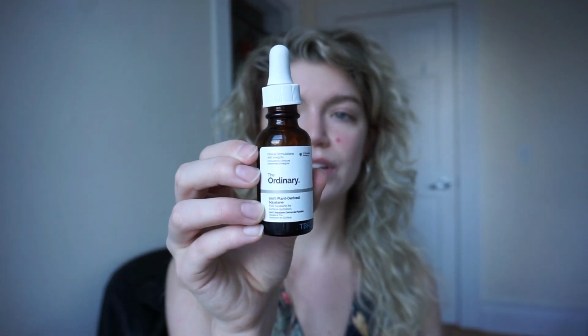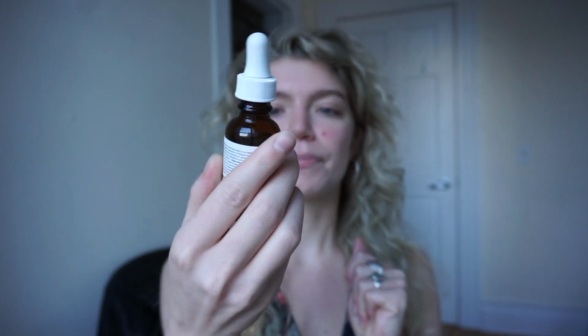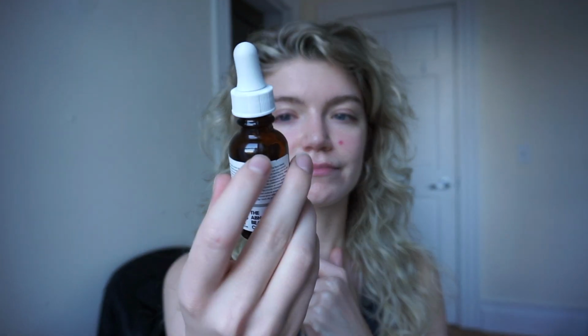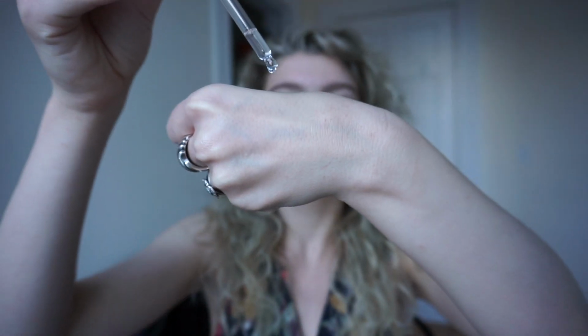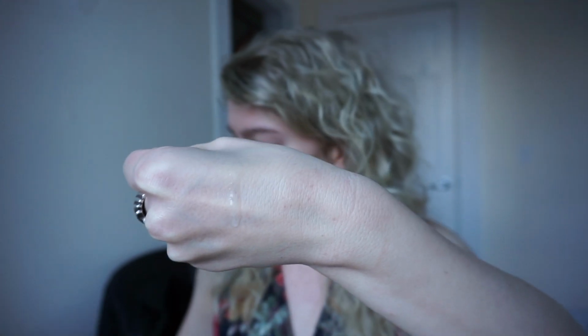But I have found two items that I think are incredibly helpful and have really helped my skin. The first one I mentioned in my last video, it is The Ordinary, their squalane serum, their plant-derived squalane serum, I guess. I will show you the texture of this. It comes with a really pretty dropper, and it's a pretty runny texture and it's clear.